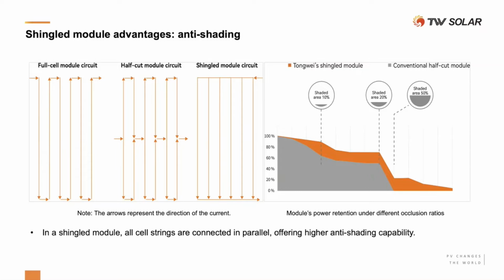Because of the way the shingle module is constructed, the internal circuit is quite different. On this page, we show 3 diagrams. The very left one is a diagram of a full cell module. Very simply, the current will flow through the module in a fully serial fashion, so all the cells are connected serially.